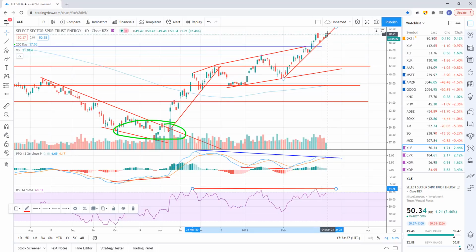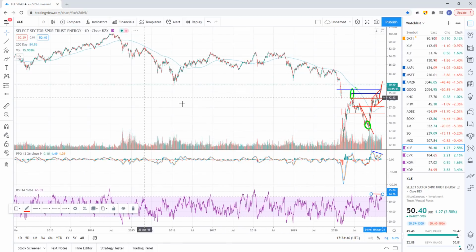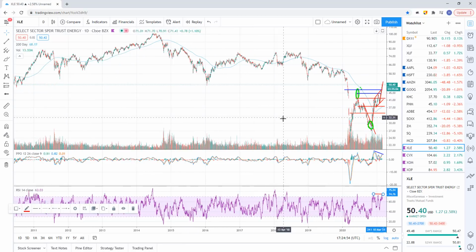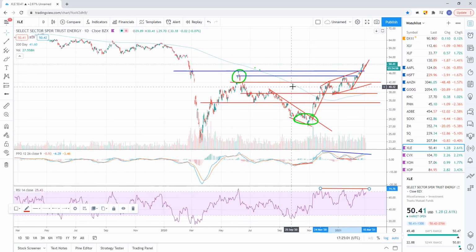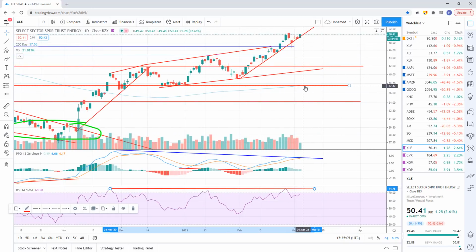I'd rather short something that's just gone crazy, like tech, that I think is way ahead of itself. Oil is not way ahead of itself. If you zoom out, oil's been in a bear market since 2014, so I don't really want to short something that's been in a bear market for many years. I'm more interested in shorting something that's been in a raging bull market and has gotten way ahead of itself, like tech. So ideally, I'd let this thing come in a little bit and then probably start to go long.